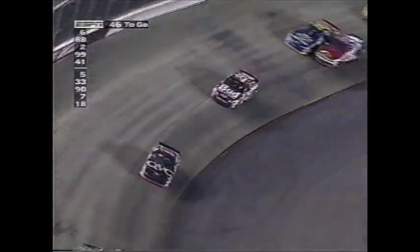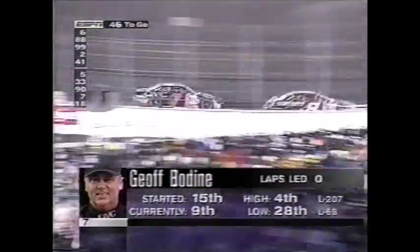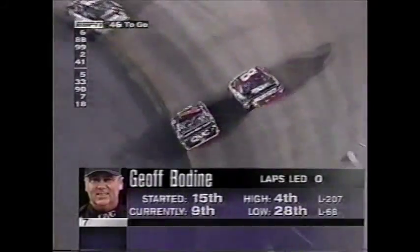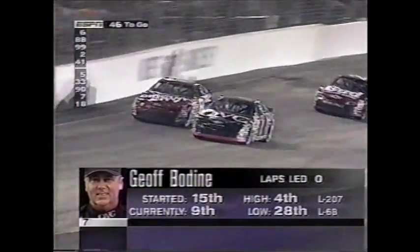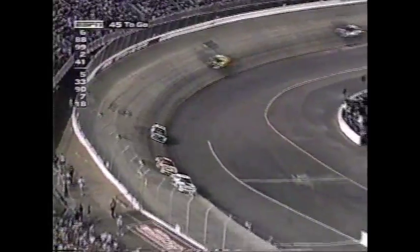He's 7 1/10 seconds behind the leader. Boy, Rusty got passed right then by Jeff Burton. It looked like he slipped a little bit coming off turn two. Burton caught up to him, and now Rusty is definitely going a little bit slower than he was. Jeff Bodine hasn't led. He started 15th, has been as low as 28th and has been as high as 4th, right now in 9th.